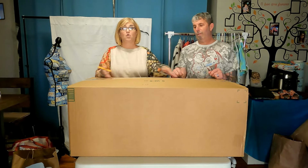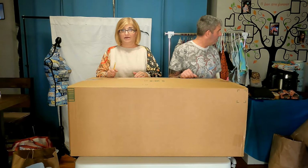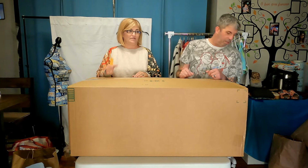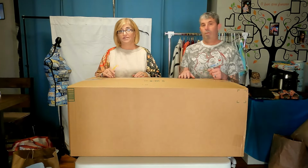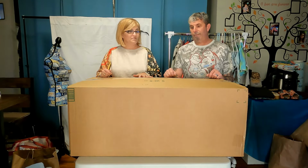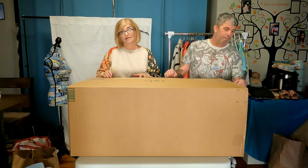And today, we have an Amazon coffin box. This thing's huge. And it's from SCD Sales in Johnston, Rhode Island on Hartford Avenue. The large coffin box cost $150. $150 buckaroos. It's very heavy. And I can't wait to see what's inside of it.